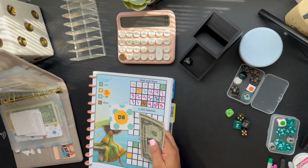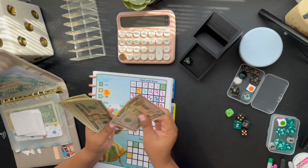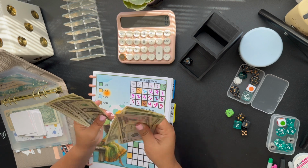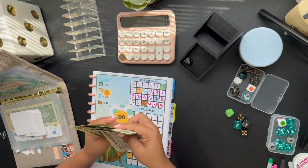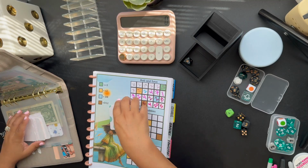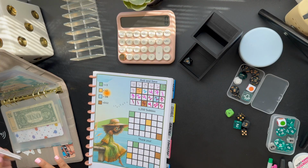All right, so now in Girl on the Dock, we have 50, 70, 90, 110, 11, 12, 13, 14, 15, 16, 17, 18, 19, 20, 21, and 22. $122. Beautiful. That worked out amazing.